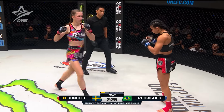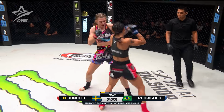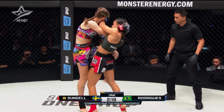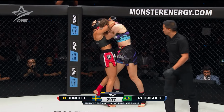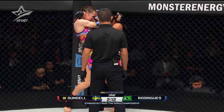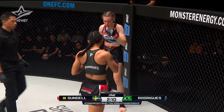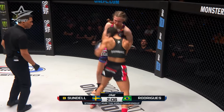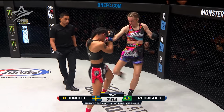Yeah, Sundell's stepping in on these punches. Like, she's not using that range. You see her get caught with a hook there. She's coming in, and this is unnecessary punishment that she needs to take, and she continues to make that smart approach using the length of her arms, like using the uppercuts coming from Sundell. For Rodrigues, she's coming off a unanimous decision win over Janet Todd at ONE Fight Night 8 in March.